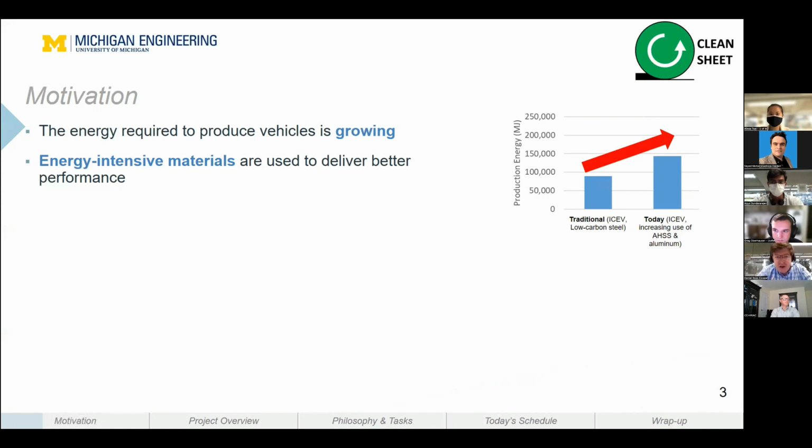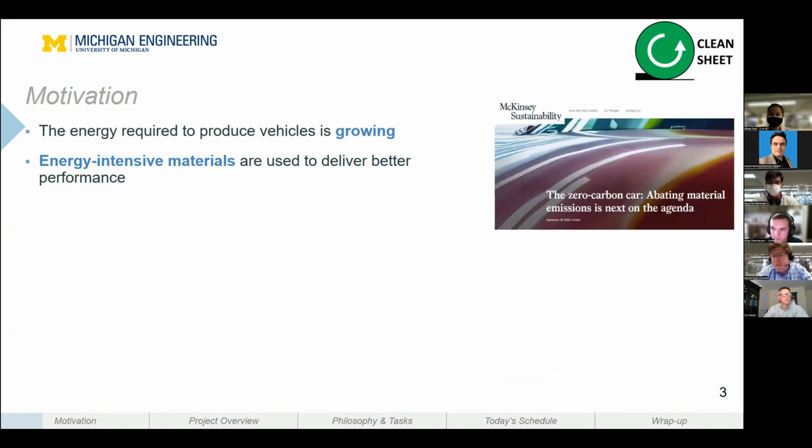So the energy required to produce vehicles is growing. We're using more energy intensive materials in vehicles, and we're using them to deliver better performance. We're improving safety, lightweighting, and improving fuel economy. And the result is that the energy and the greenhouse gas emissions associated with vehicle production are rising, such that when we look towards a future of sustainable transport, the issue of reducing material production emissions is going to have increasing attention on that issue.